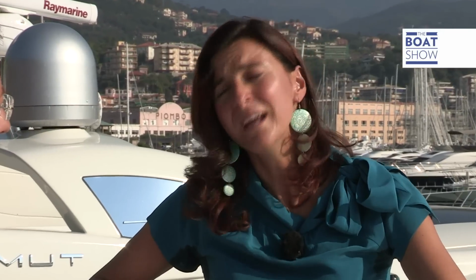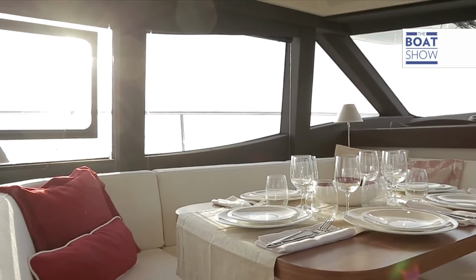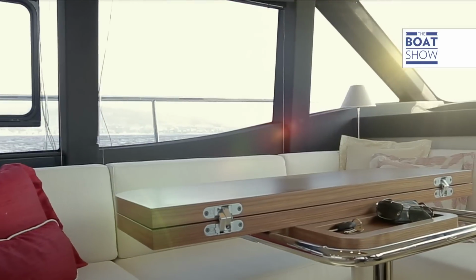That's true. The boat is designed like a trawler, with a big inside space for very comfortable sailing, but with an eye to very efficient consumption, which will allow the owner the freedom to perhaps explore new places a little bit further afield.